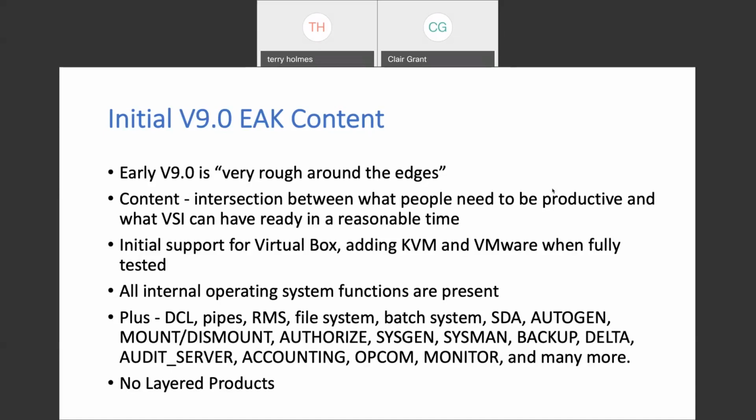Initial support for VirtualBox, and we're adding KVM and VMware as we go along. I was tempted to add KVM right now, but in a couple of weeks, we'll probably make that a possibility for early users. Everything in terms of the internal operating system functions are present. There's nothing missing that's crucial in the guts of the kernel. And a lot of the things that you normally associate with running the system and managing the system, I've listed a number of them here. These are all functioning. The thing at the moment is there are no layered products in the sense of what you would get in the normal layered product kit or open source kits. So that's where we are today, and a lot of this you'll see in a few minutes.